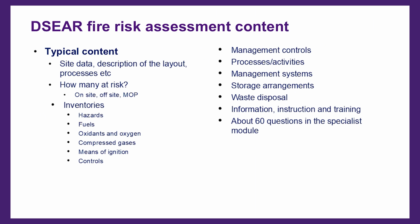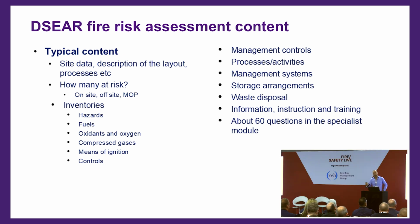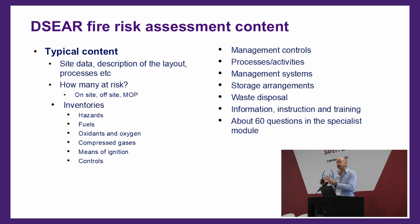DSEAR is slightly different because you have to consider the flammable substances, and there was a change not that long ago where you have to also consider corrosive substances as well. If you've got any exposed steels and these substances could harm those steels that are holding the building up, then ultimately you've got to consider those as well within your DSEAR risk assessment.